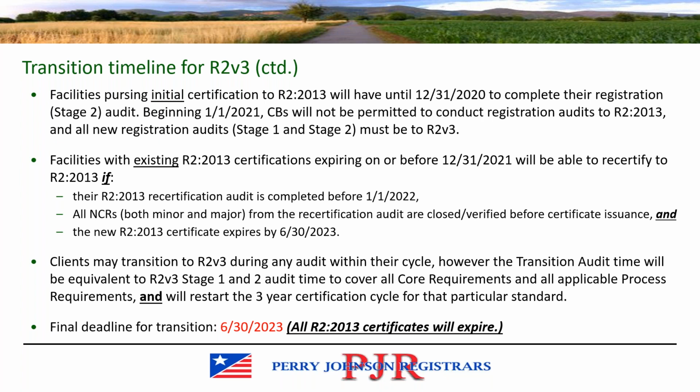And this gets into the R2V3 changes. We'll talk about some of that terminology shortly. So keep those things in mind. If you haven't already discussed when you'll transition, maybe reach out to your scheduler and start that dialogue. It is going to take some prior planning on your part. The overall deadline for all R2 2013 certificates to have transitioned is June 30th of 2023. Any still existing R2 2013 certificates will be obsolete after that. They'll be withdrawn, and then you would need to start over with a new registration.